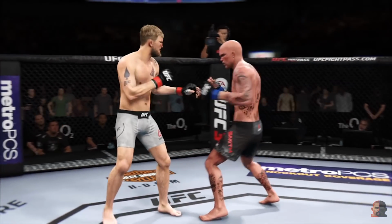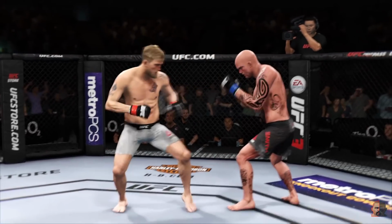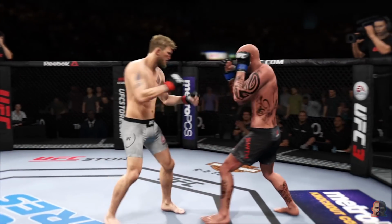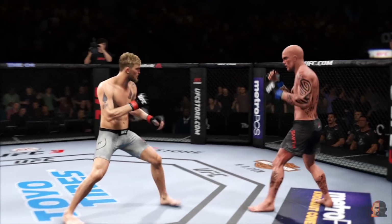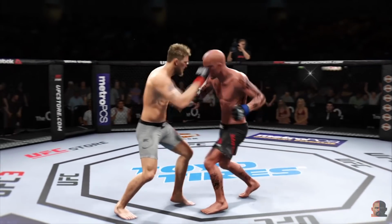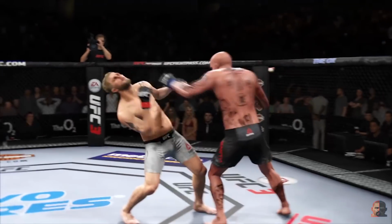Gustafsson gets caught with that punch. His chin has held up thus far. Gotta shore up the defense here, though. Nice straight left and a right hand behind it. Knee strike coming in, he blocks. Oh, both men exchange. He's looking for that left hand. Not there. Finds a home for that left hook. What a jab.